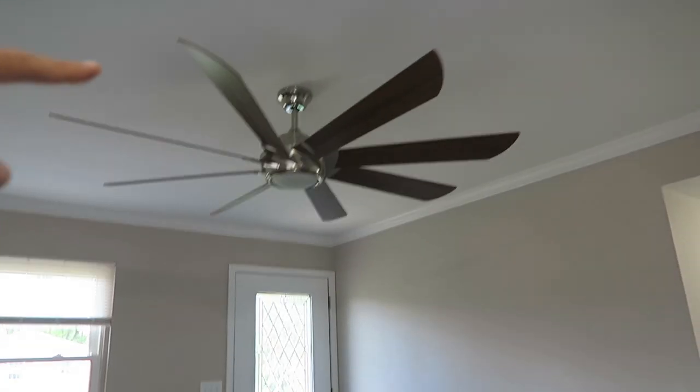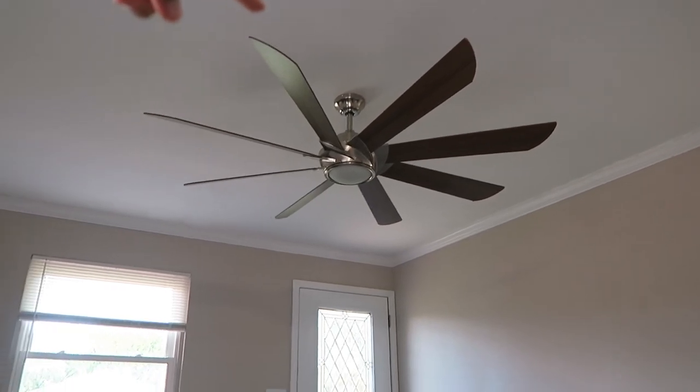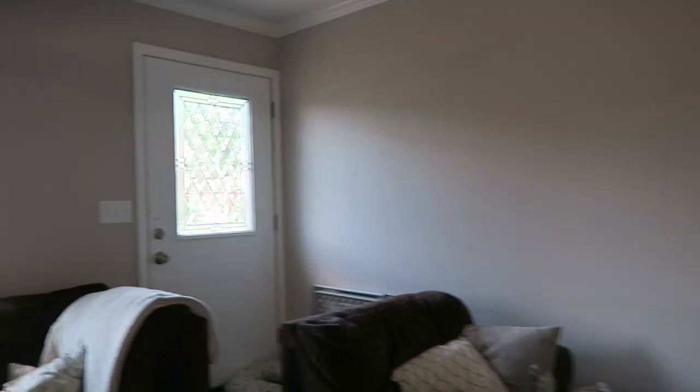I'm not really sure. This living room has this giant old fan. I don't think the camera is doing it justice, but this fan is a beast. It's huge, absolutely huge. And then looking at it this way, that's where we just came in. The side door. Ooh, why is it blurry?